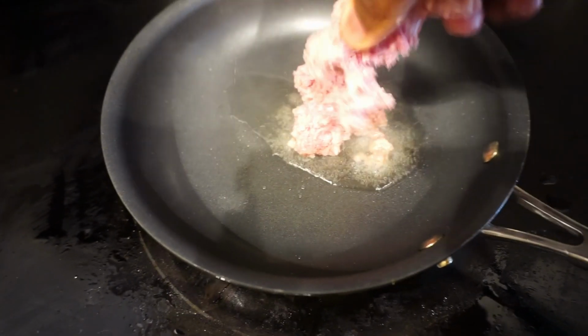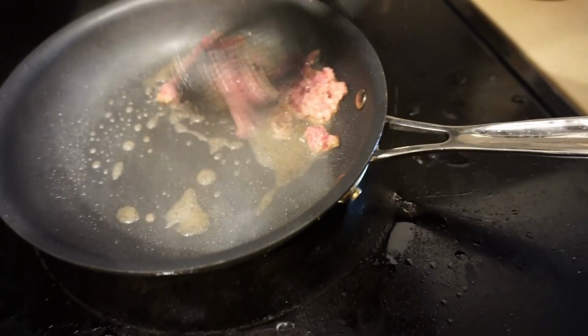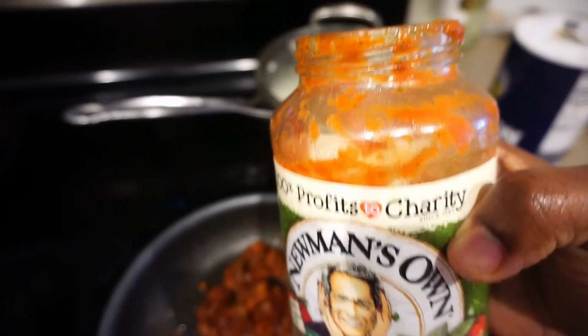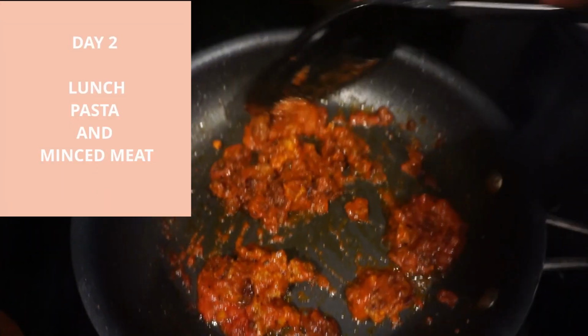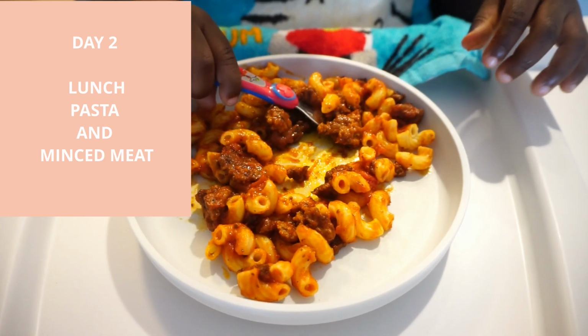For lunch, I made some minced meat. I just added a little bit of salt and black pepper, and I used this Newman's Own basil tomato base with pasta, and that was what he had for his lunch.